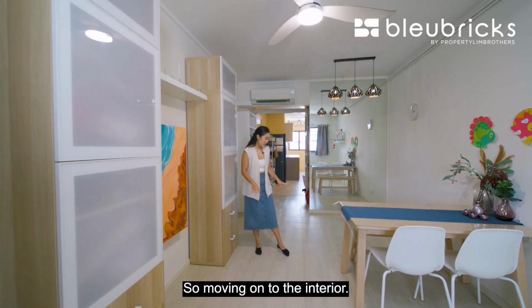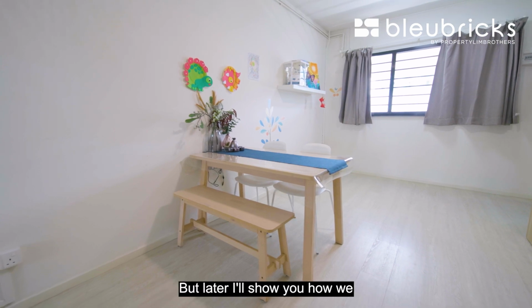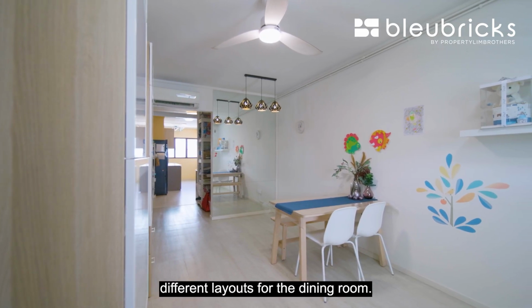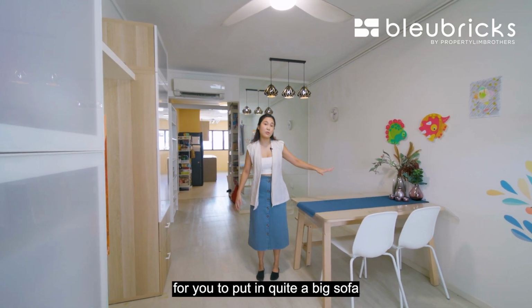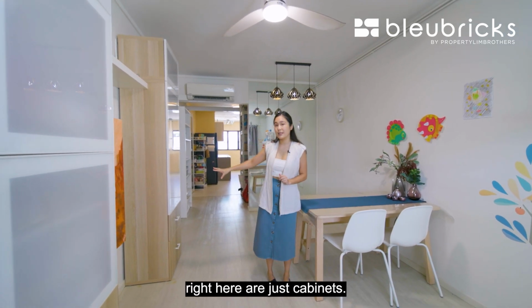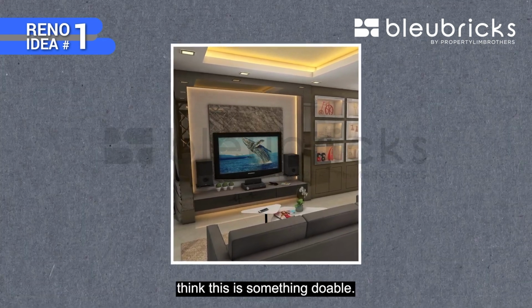So moving on to the interior, what you see here is the longish living and dining like I mentioned earlier. We only have a small little dining table over here, but later I'll show you how we can do different configurations or different layouts for the dining room. But if you imagine this whole place to be your living area, it's actually quite a long place for you to put in quite a big sofa as well as a feature wall over here. Currently what you have right here is just cabinets, but if you want to explore having a bigger feature wall with plenty of cabinet space and storage space for your stuff, I think this is something that's doable.